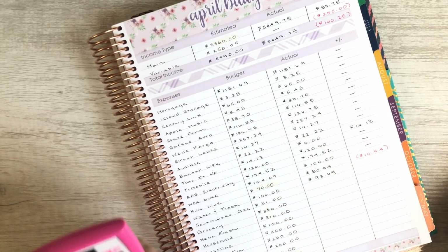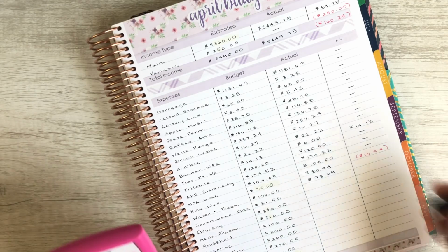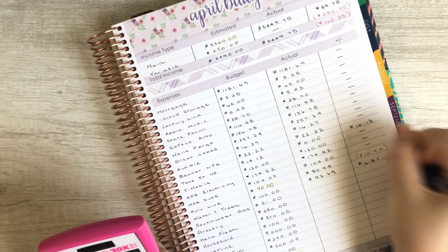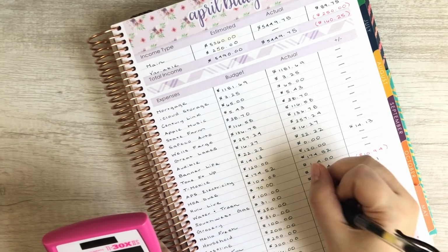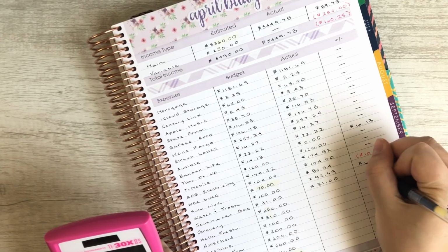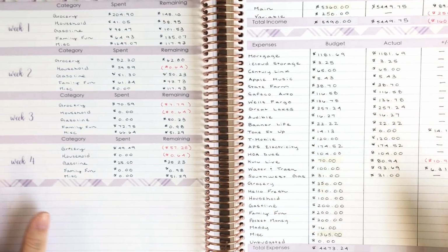Water and trash was $93.69, so that was a little under, which is nice. So that was under by $6.31. Okay, and Southwest Gas was $31 even. And then we get into our variable expenses, and this is where the weekly check-in page comes into play.